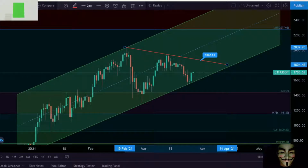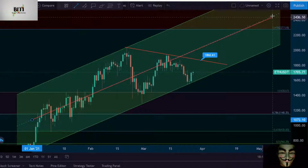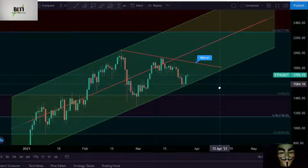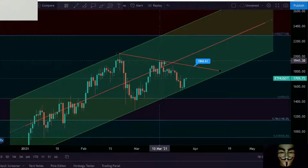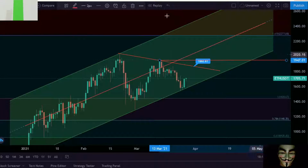Also, a next big thing we have to watch, guys, is this. This is the middle line of our uptrend. And the middle line of our uptrend is at the moment also the big resistance. So we have some resistance here to the upside. We have also a resistance on the daily chart because of this point. This was the last high here. This was on this point.